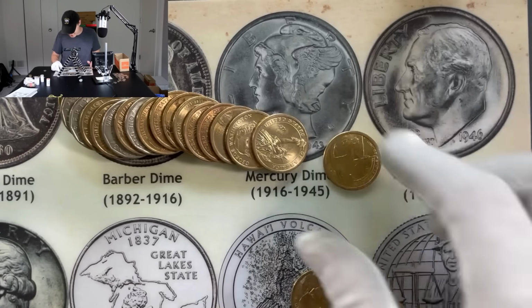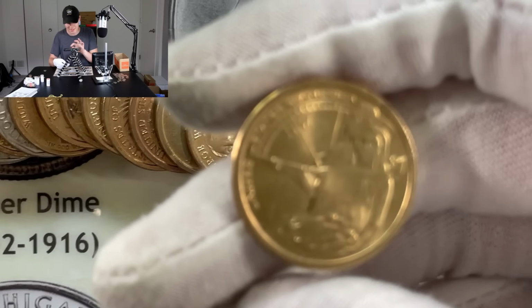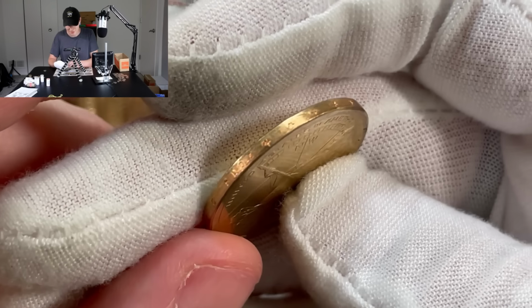Oh, cool. I think we just got an NIFC, Native American style. Let's take a look at this. I have not seen this design yet. We've seen all the common designs already, so we know this one's probably going to be a little bit more interesting. What do we got?